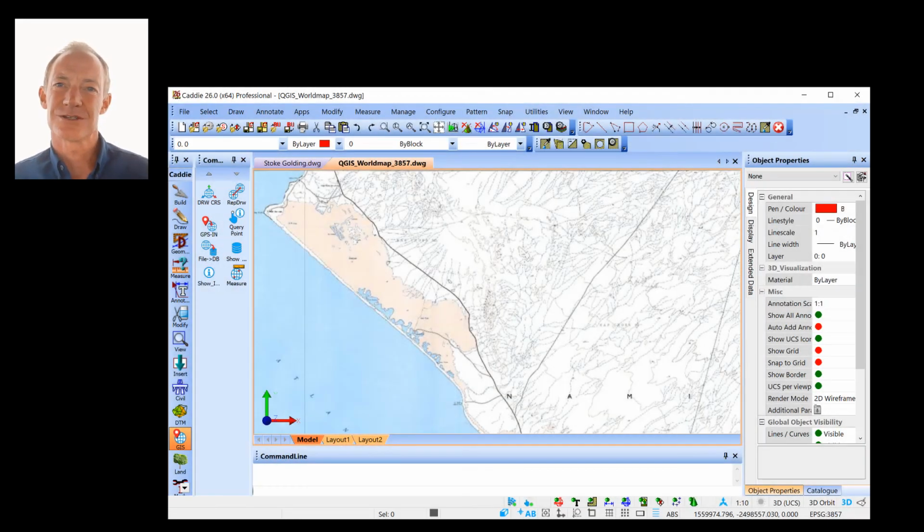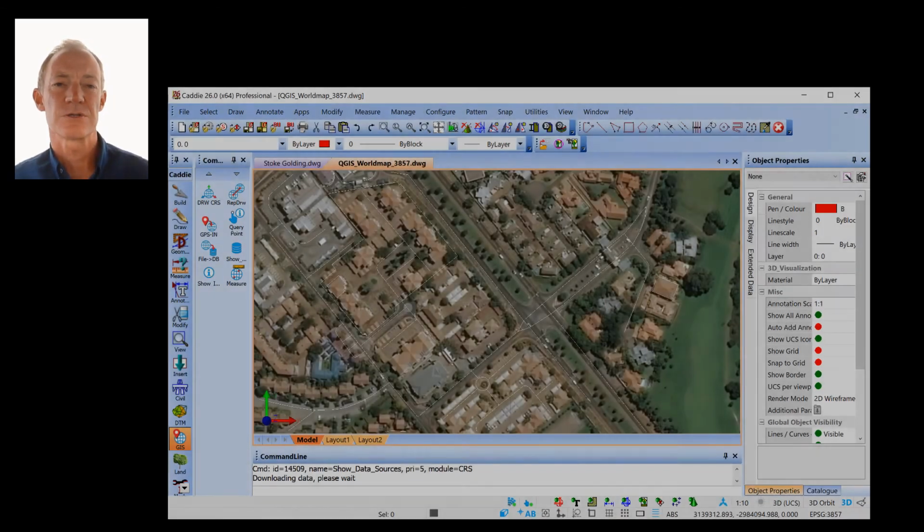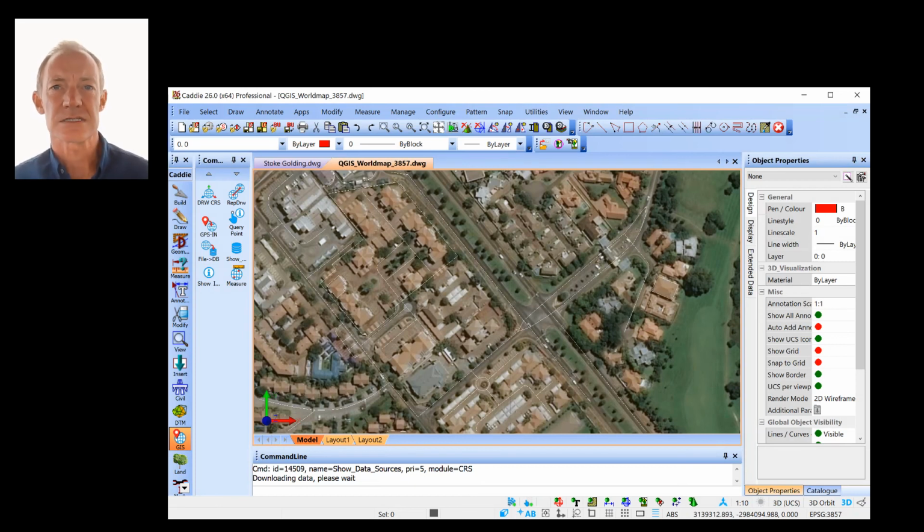And that's before we even start talking about mapping. There are many worldwide mapping sources available online, so wherever your project is located, you can almost always get instant maps in either raster or vector format directly overlaid on your scheme. The possibilities are endless. There is a huge amount of information available online now, and with Caddie 26, if you license the GIS module, you can now access it directly from the convenience of your desk.